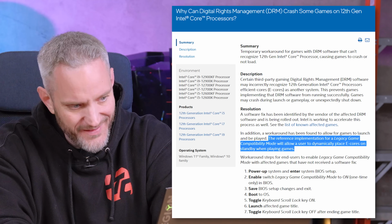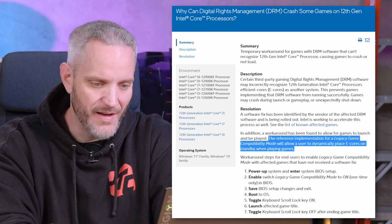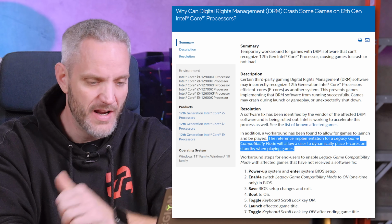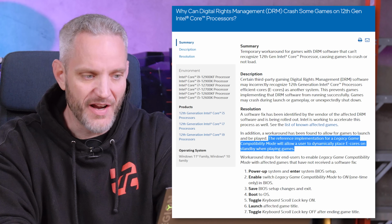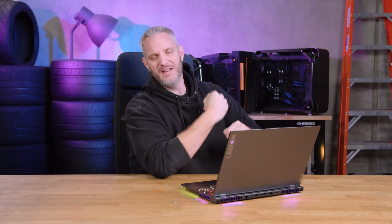The problem is that PC Mag and PC Gamer and a few other publications reached out to these motherboard manufacturers, because what they found was that they were trying to do this function, but they couldn't find it in the BIOS. So like, where the heck is this thing? And the responses were, we're working on it. It's coming in a future BIOS.